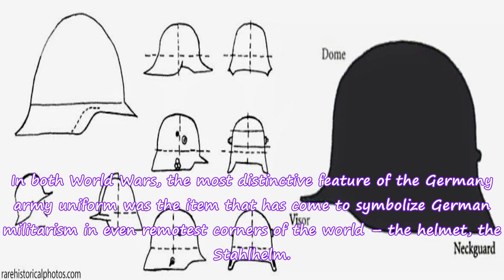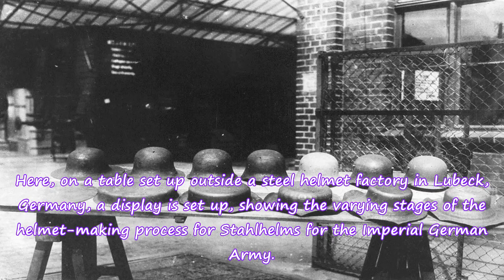In both World Wars, the most distinctive feature of the German Army uniform was the item that has come to symbolize German militarism in even remotest corners of the world, the helmet, the Stahlhelm. Here, on a table set up outside a steel helmet factory in Lübeck, Germany, a display is set up, showing the varying stages of the helmet-making process for Stahlhelms for the Imperial German Army.